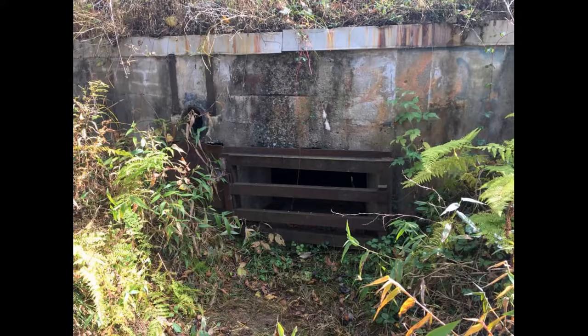There used to be a homestead there. There's ruins of a homestead. And then there are these underground bunkers that the government and military used. So we will find them, and I'll give you more photos when I find them.